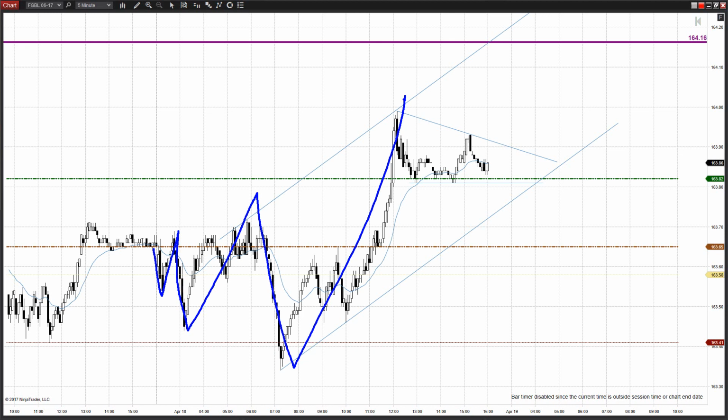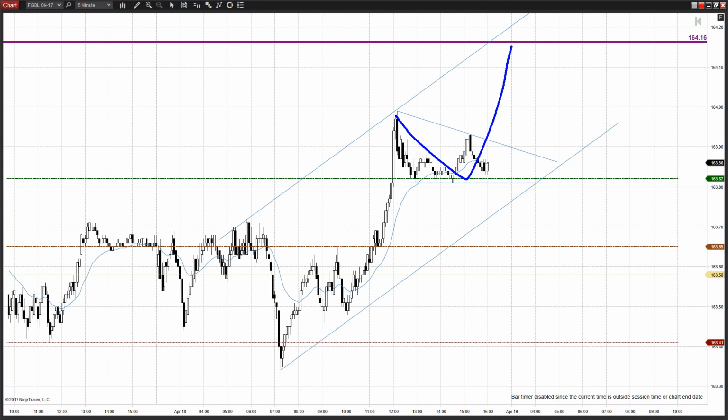With that expansion, the buyers are the last ones that showed up to the party with a big move. And a lot of times the one that has the biggest move is going to win the follow through. So I am looking for a secondary leg to the upside, and we do have major upside objectives up at 164.16. That's where I'm looking for the market to want to go to. Now, are we going to go there all in one shot tomorrow? Maybe. It's definitely not out of the realm of possibility.